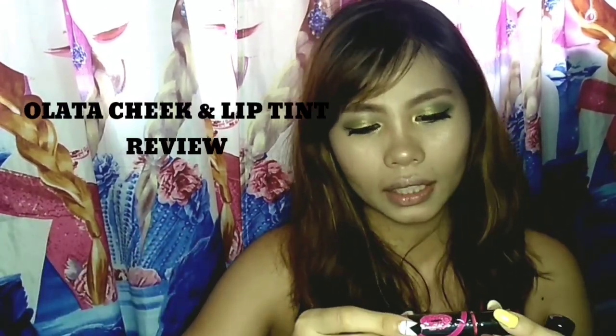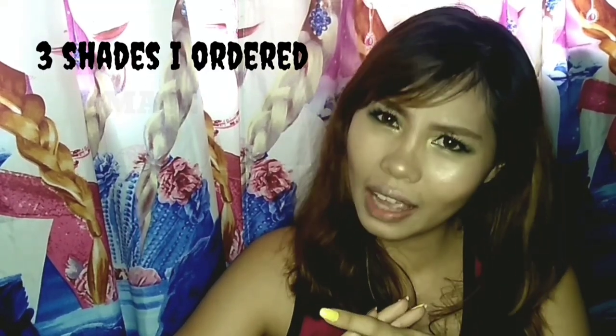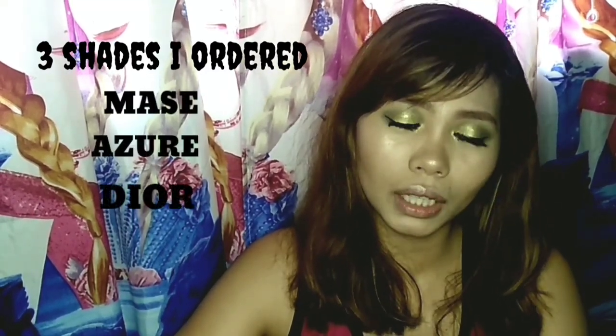Here is, the name of this product is Olata Powdery Matte Tint. There are 10 shades, and I only ordered 3 because I felt it would be a waste if I ordered a lot. Though this is cheap actually, guys. I'm also not rich enough to order a lot.